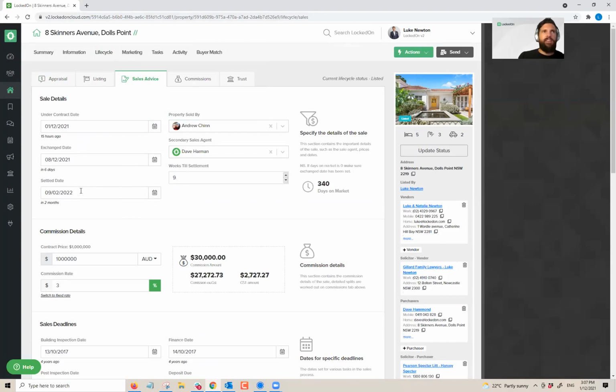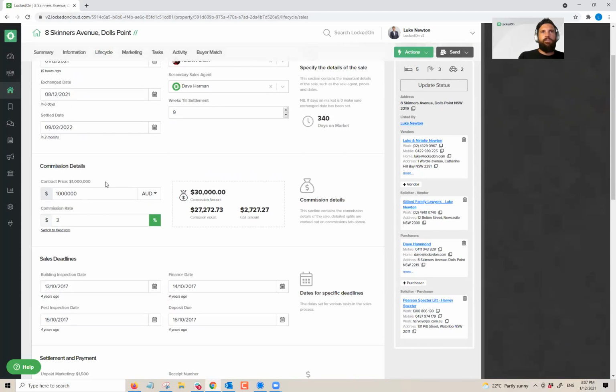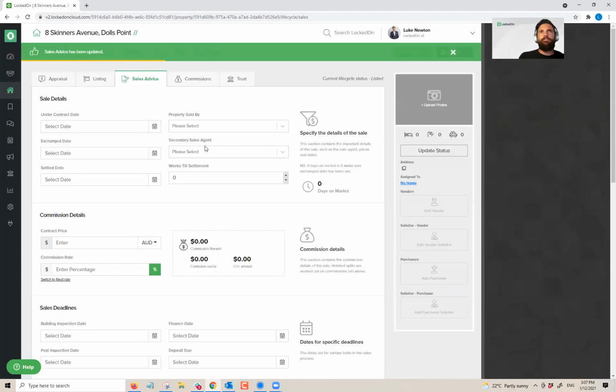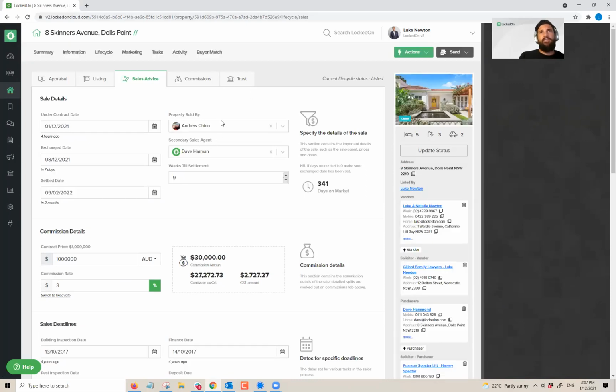Now you don't have to use that. You can pick the date manually. It was sold for $1 million. We've got a few deadlines in there, solicitors, and we can update this. Now, once all of this is saved and we know that the property's gone under contract, we can go into the listing.